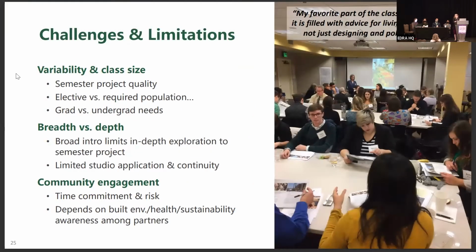There were some challenges and limitations of the course approach. So the variability in students and class size did affect some semester project quality, especially with community partners. So we did have a few duds that needed to be addressed with partners and students. This was an elective class, so I took advantage of the self-selecting population that was very excited to be there. I think things would change if it was a required course and not every student necessarily bought into needing to learn how to do research or read this type of literature. So that would have to be considered.